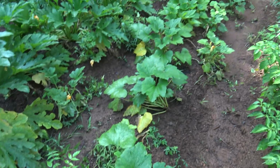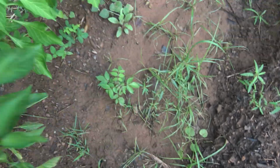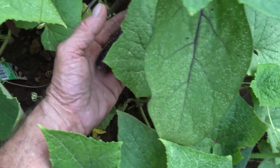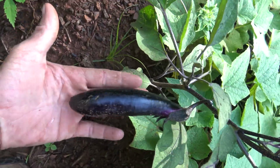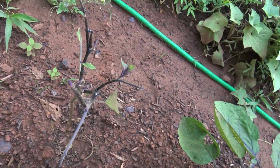Any squashes down there ready? I thought I saw a couple that were ready. Oh, pepper plant falling over. Picked a big old fat worm off of my eggplants earlier. But got some eggplants there. Peppers falling over. Eggplants. I have a couple of them. But you can see where the worm was here. He got a hold of this one before I caught him.